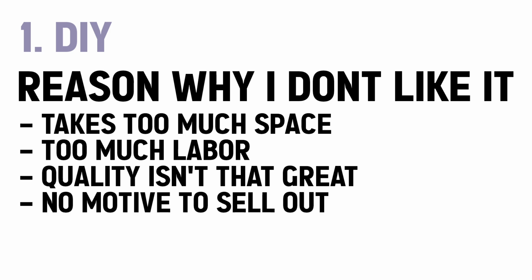And the last reason is not really a reason, but personally for me, if I know for a fact I have a bunch of shirts and I can make the shirts whenever I want, I don't think I'm going to have motivation to sell out. Compared to if I buy a bulk order from China, I have to sell these shirts out because it's printed already. But I guess that would be a me problem.